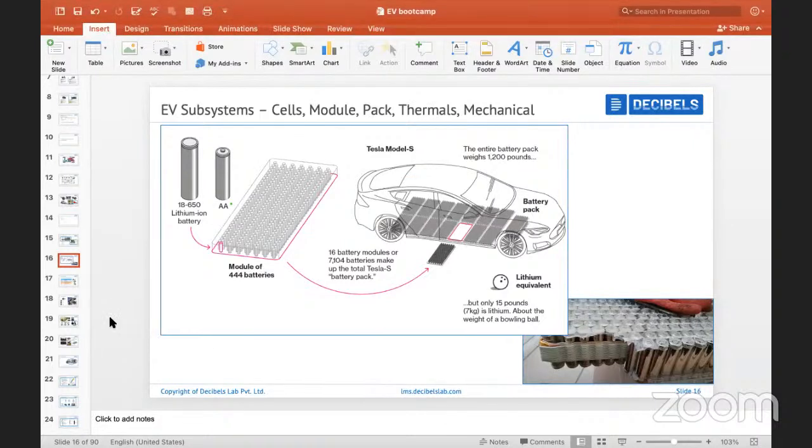Let's cover some more subsystems. Now let's talk about cells, modules, and battery technology. You already know that you get cells from a specific supplier. Maruti doesn't make their own cells, and Honda doesn't make their own cells. They buy cells from Samsung, LG, Panasonic. Somebody like Tesla has a factory of their own, but they partnered with Panasonic, and also with somebody in China, CATL, to manufacture cells for them.